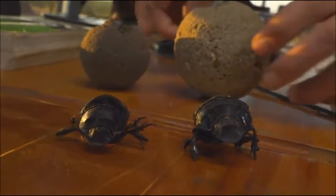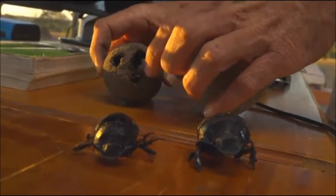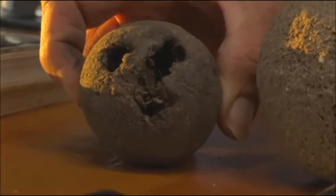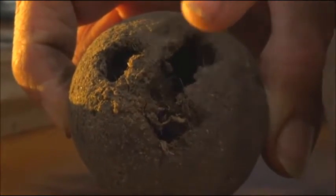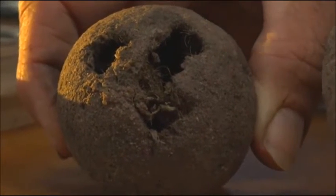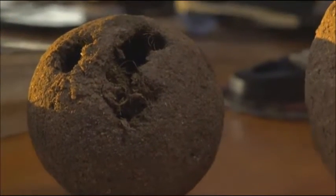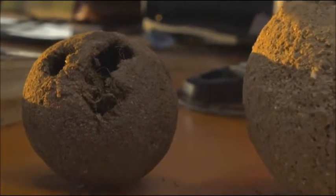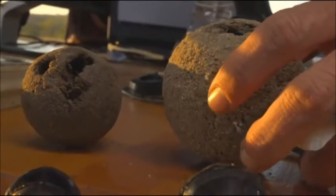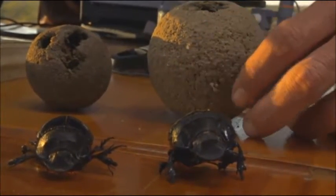Anyway, what has happened here is that this particular ball has been eaten out by termites. So I'm pretty sure, in fact, that the egg that was laid inside here by a dung beetle did not make it to fruition. It was eaten out by termites before the beetle could hatch. And so it's very important that what these dung beetles do when they bury their dung is try and get some kind of a hard casing over the top, so that termites and other predators don't get inside and eat the eggs or the grubs when they are born.